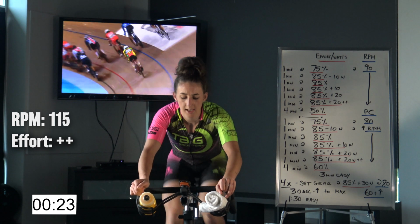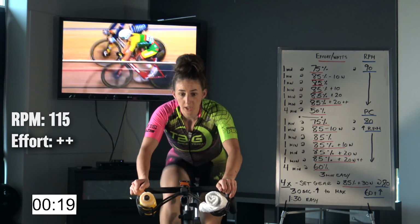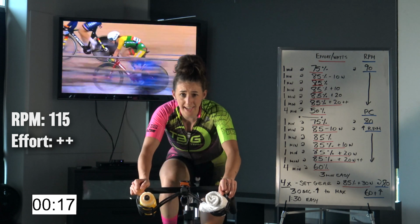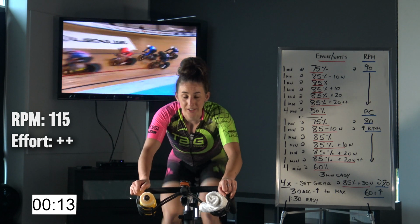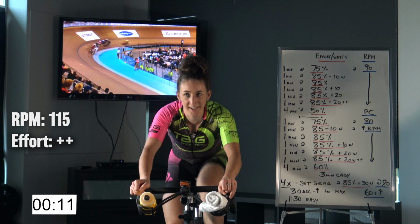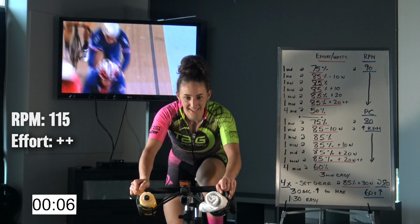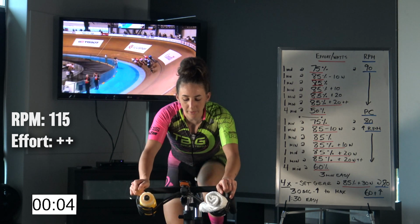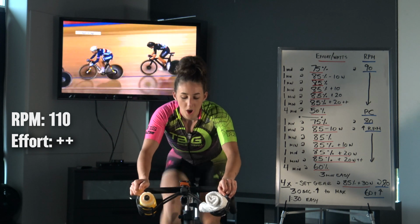30 seconds. You should start to feel a little bit more relaxed, but really try to keep it going. Try to reach for those cadences. Doing great. I know these drills aren't necessarily fun. Cadence drills are hard. 10 seconds. Keep it going all the way for 5, 4, 3, 2, 110.